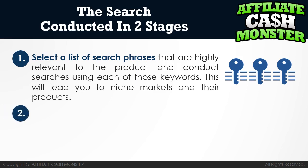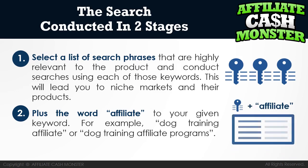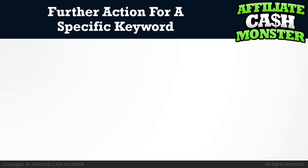The second stage would involve any given keyword plus the word affiliate. For example, dog training affiliate or dog training affiliate programs. What this will generally turn up is either an affiliate program for products that are associated with that particular keyword or a content site that is already an affiliate. Either way, it allows for further action with regard to becoming an affiliate for a specific keyword or product niche.